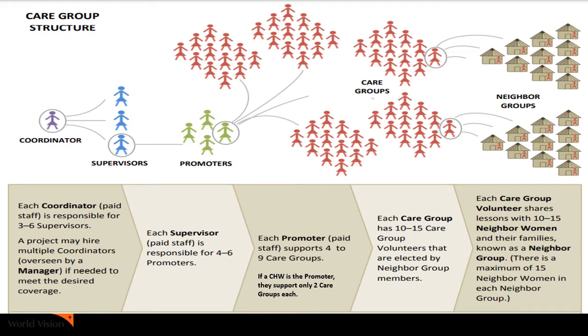These nurturing care group volunteers are then trained every 2 weeks in groups of about 12, either by that paid nurturing care group promoter who works with about 5 to 9 of these groups, or a first-tier community health worker who works with only 2 groups of nurturing care group volunteers who are considered second-tier community health workers.